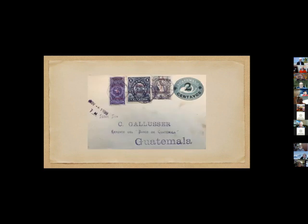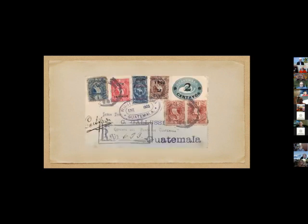Now here's one of the notorious hand canceled philatelic covers that Galusser did. I don't know, Dave, does anybody know how many of these are actually done? Dave may not be on now. Here's another one. Some of them are very elaborate. I mean, just stamps that make no sense at all.